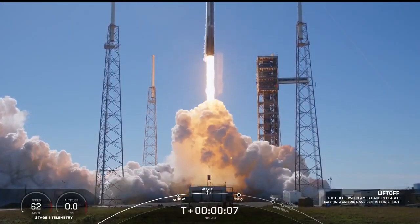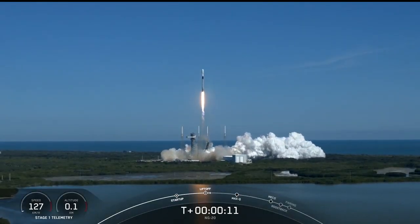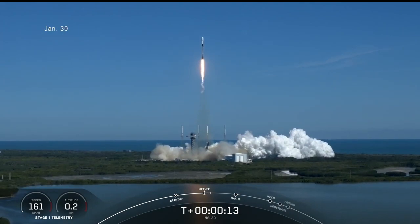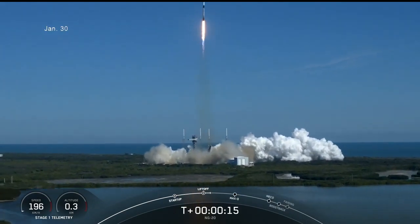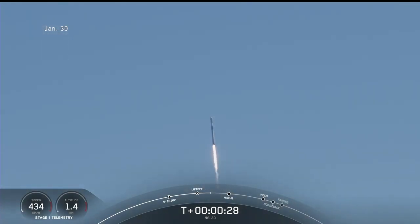Cygnus's journey to space began on a sunny Tuesday afternoon earlier this week. The spacecraft launched at 12:07 p.m. Eastern Time. That's 11:07 a.m. here in Houston on January 30th. Cygnus lifted off atop a SpaceX Falcon 9 rocket from Space Launch Complex 40 at Cape Canaveral Space Force Station in Florida. It was an on-time launch for Northrop Grumman's 20th cargo resupply mission, and the first time a Cygnus cargo spacecraft has launched on a Falcon 9 rocket.